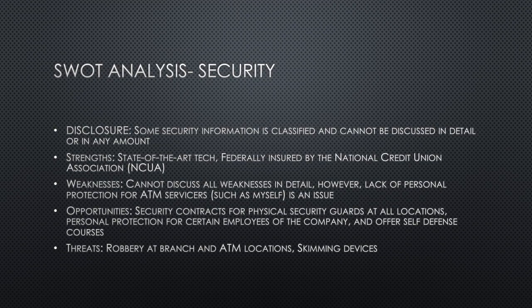That brings us to opportunities, such as security contracts for physical security guards at all of our locations, corporate and branches. We do have security guards at many of our locations, but I think it needs to be standard that we have at least one at all of our branch locations to decrease the risk of robbery at those locations. Like I said, offer personal protection for certain employees, but also offer self-defense courses at our corporate location for any employees that wish to attend those.